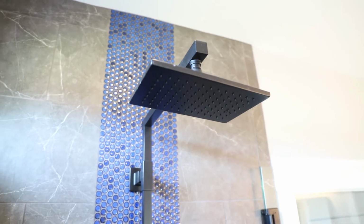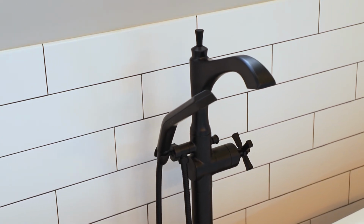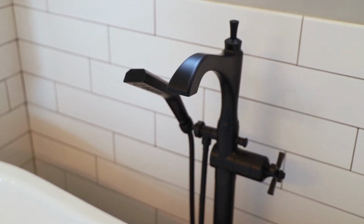Oh yeah, definitely. And this is a smaller footprint bathroom, but they got everything in here that they wanted. We've got the nice shower with two features. We got a freestanding tub and double sinks. And a tub filler that's gorgeous. The tub filler, I know. This tub filler is awesome. It's matte black and it has a very unique design to it, which I love.